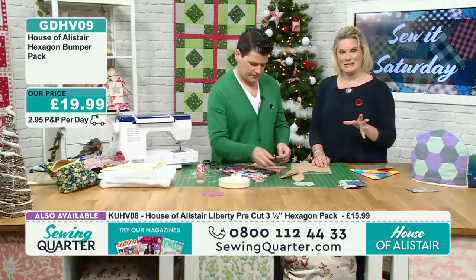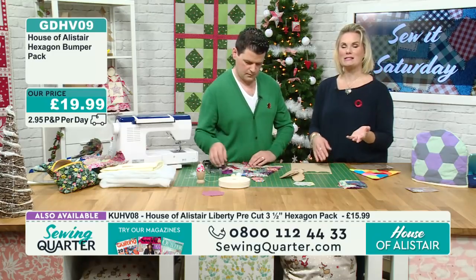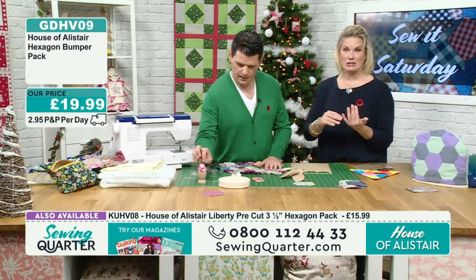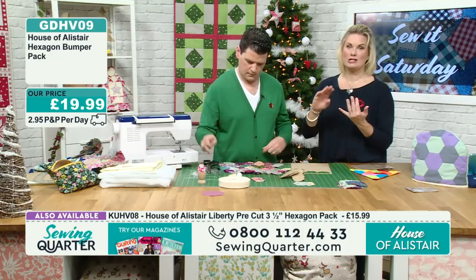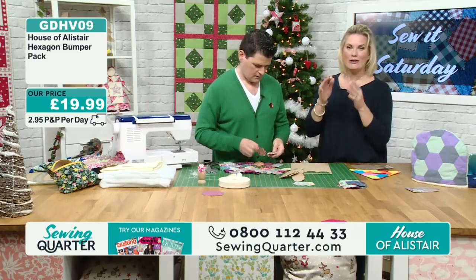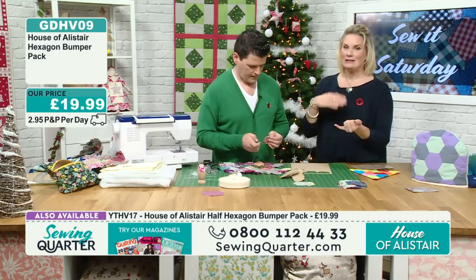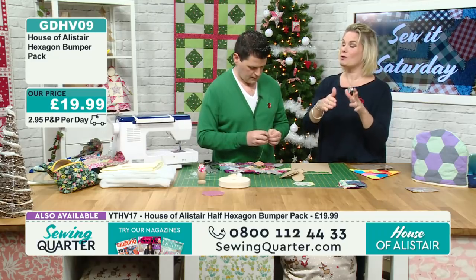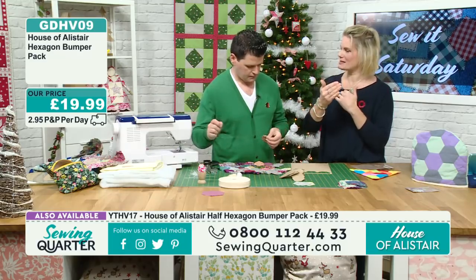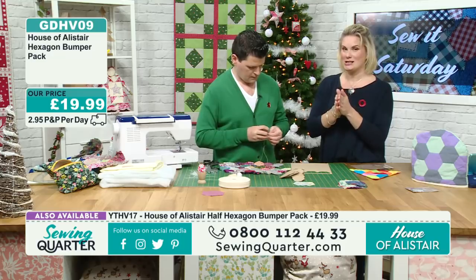If you're investing in these today, you want to be able to use them time and time again. In the bumper packs, you get the three different sizes. They incrementally go up by an inch. So you get your 1.5-inch hexes, your 2.5-inch hexes, your 3.5-inch hexes. If you're buying the Liberty fabrics, then the 1.5-inch pack will give you that finished 1.5-inch size. So you don't have to go for the bigger size to fit that. 1.5 correlates to the finished size.